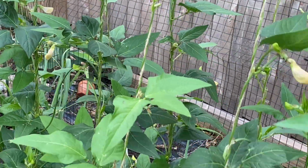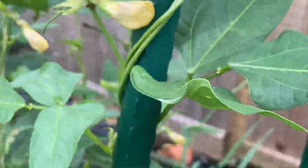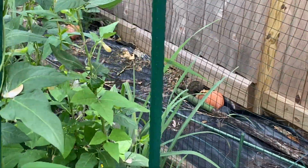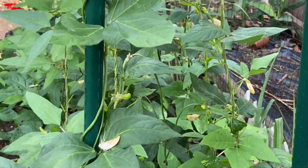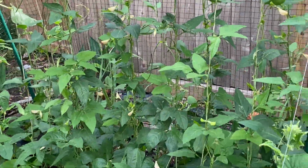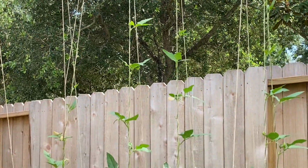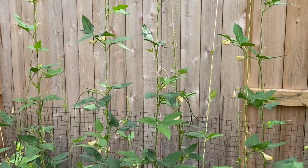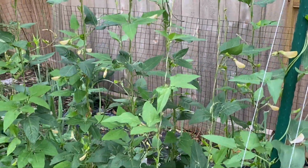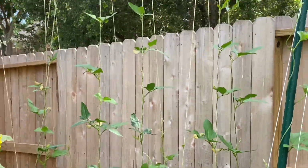They just started, and I have not had a chance to see the flower because I have not been at home working. But yeah, surprise. So long beans growing very well with this string trellis. This trellis is 8 feet tall. In my other video, soon I will upload, it will show you how to make string trellis.